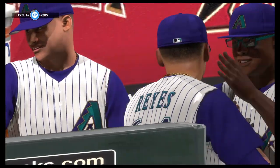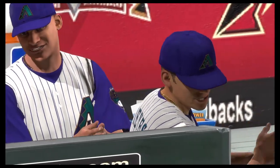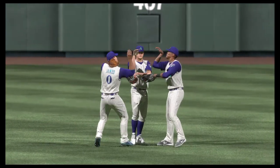Man, I don't care who you roll out there against these guys. That's 10 wins in a row for them, so they feel like they could beat anybody in the league right now, and they're making it look awfully easy too.